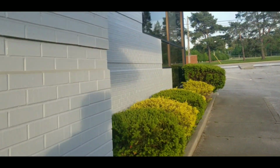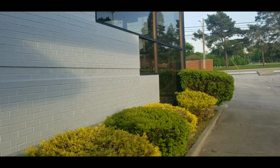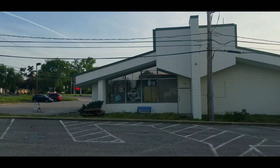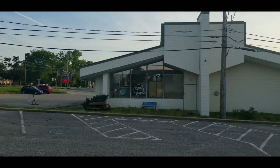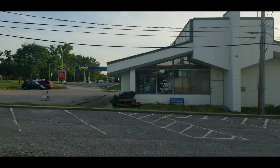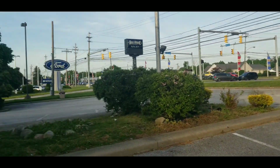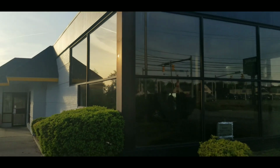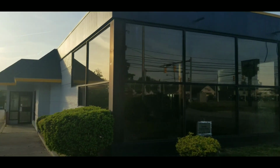Pretty cool. Yeah, I think this had its heyday in the 90s. And next door is what was once a Denny's, but I think it's actually a flower shop, and it's been doing rather well over there. Anyway, this is it. This is the old abandoned Mickey D's here in Wycliffe, Ohio.